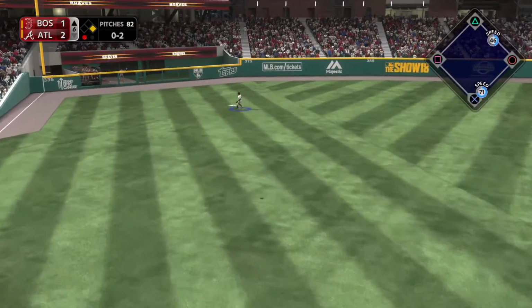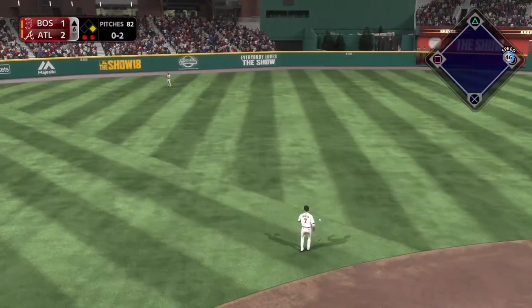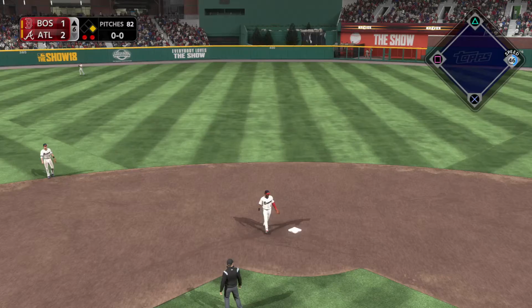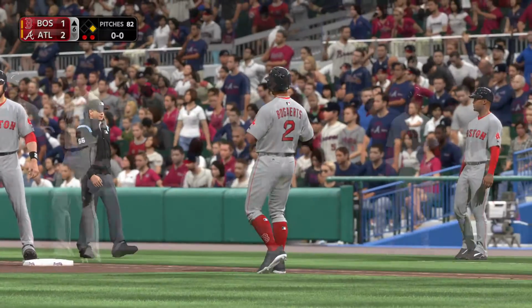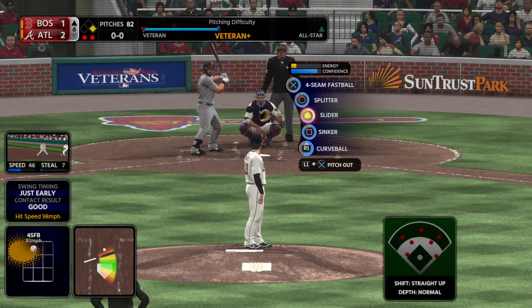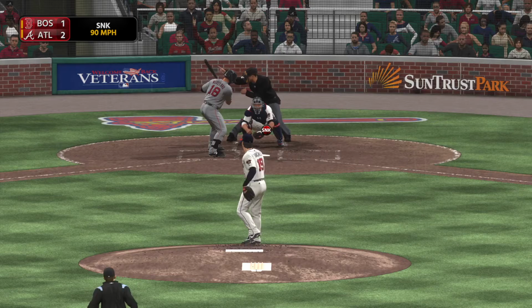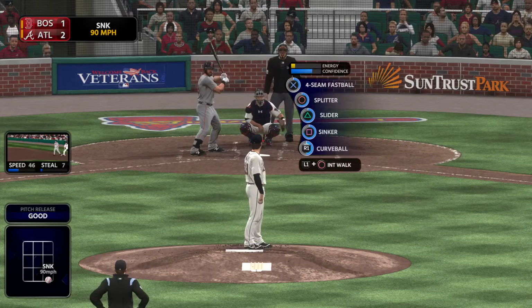Line drive to left. Acuna is there to put it away, and the runner will be forced to retreat back to first. Well, we've mentioned the conditions aren't ideal with the rain coming down, and that can make every play tricky. He had to play very careful, and he did there to haul it down.